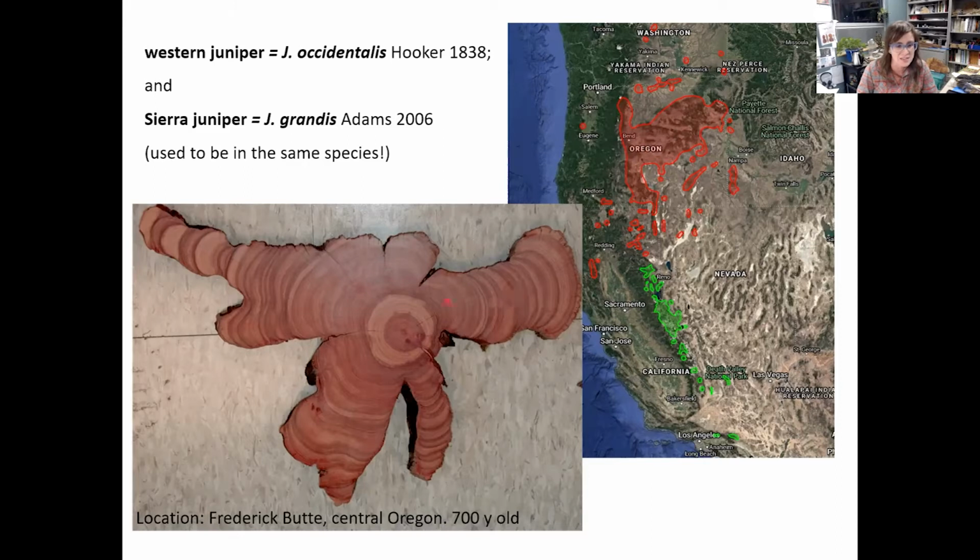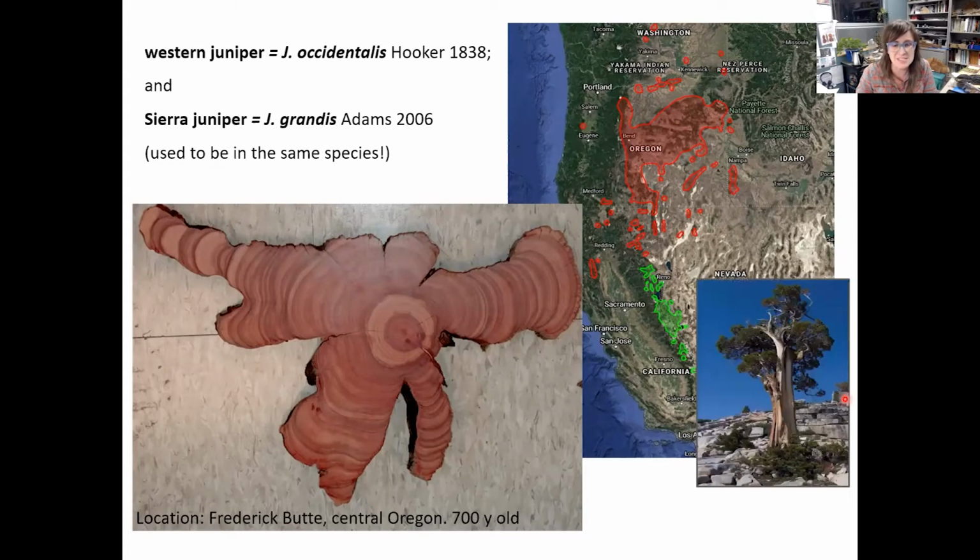But this is the native range, and we have a 1,600-year-old juniper smack in the middle of this range here, and then here's a cross section from Frederick Butte, and that's close to the geographic center of the state and where the largest juniper is. And you can find that on some old Forest Service maps. But this sample right here, 700 years old, and you can see the beautiful lobate growth of juniper. It's quite a gorgeous wood that this tree has. And this is that Sierra juniper. We're pretty familiar with our Western juniper, but Sierra juniper is a little bit different growth form, and a gorgeous tree on the Sierra Nevada landscape in that granite rock background there. So really beautiful tree. So that's the distribution of the juniper.